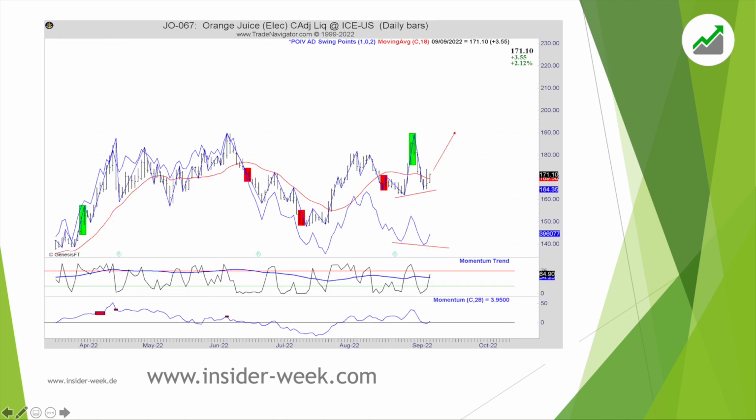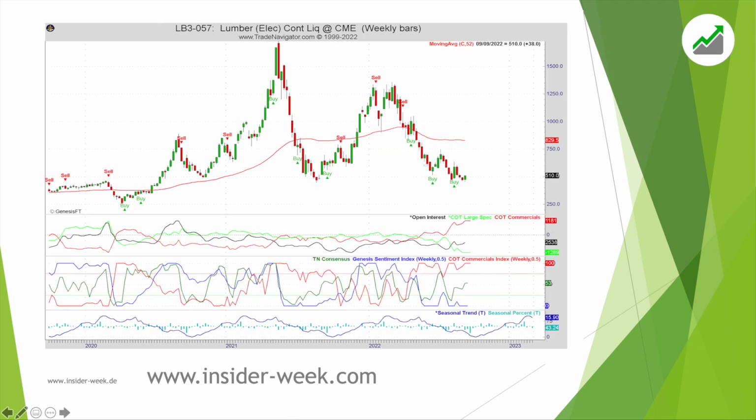On the daily chart, we can see that the price impulsively moves below the moving average and above the moving average. This is a difficult market to trade. We can also see that the POIV indicator is decreasing. Thus, one should be careful when considering this market, as it's also not liquid enough. Another market that is also not liquid and that is only suitable for experienced traders is lumber.